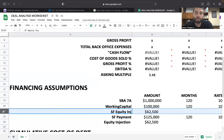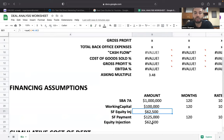Okay, and this is a huge one. If you've watched my content before, you know that you can get the seller to contribute half of the equity required for an SBA loan. You need 10% down to do an SBA deal, but you can really only put down 5% in cash. If you notice, this amount is equal to this amount, right?